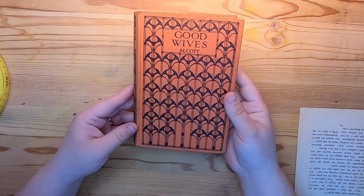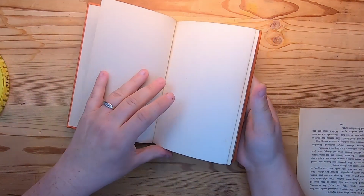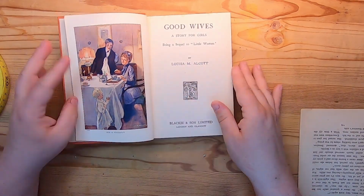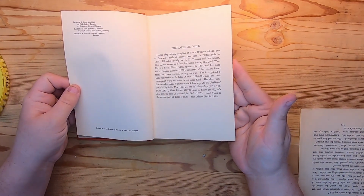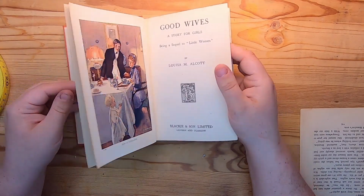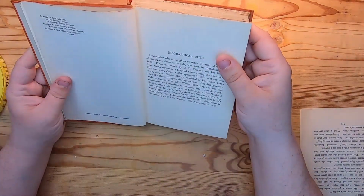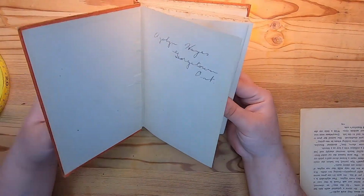And then this one is Good Wives by, is it Mary Louise Alcott? Louisa M. Alcott. I always get her name in the wrong order. I don't know why. But this is published in, let's see, it has that nice paper in it. Is this in English? Yeah, it's in London and Glasgow. So they often didn't include the date in their books, but I'm guessing it's early 1900s. It's a very beautiful book.